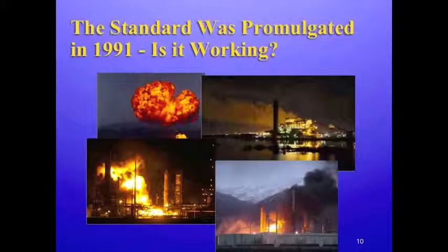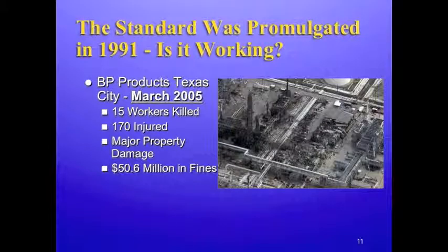The Process Safety Management Standard was promulgated in 1991. Is it working? The answer is yes. Incidents are trending downward for fatalities and catastrophes, but we are still having events like BP Texas City. In March of 2005, 15 workers were killed and 170 were injured during a major disaster at BP Texas City. There was major property damage, and since then, OSHA has fined the company $50.6 million.